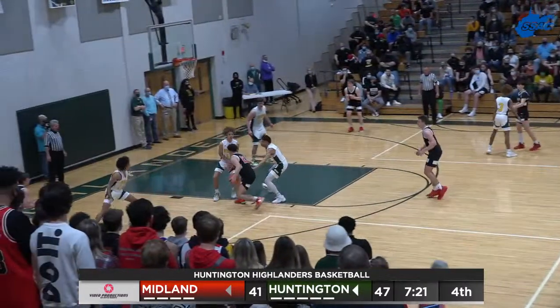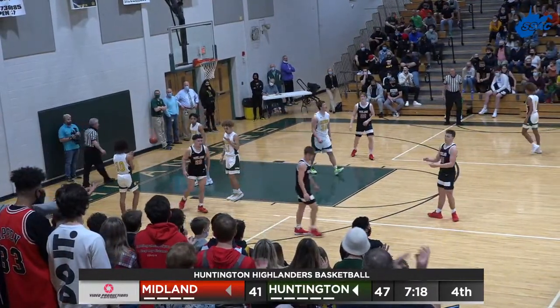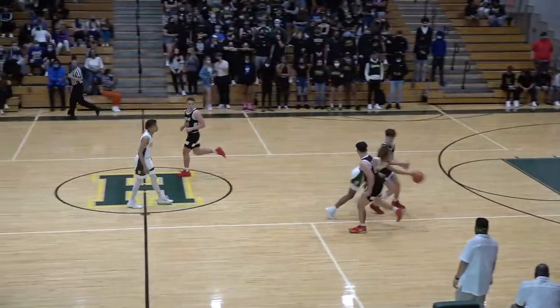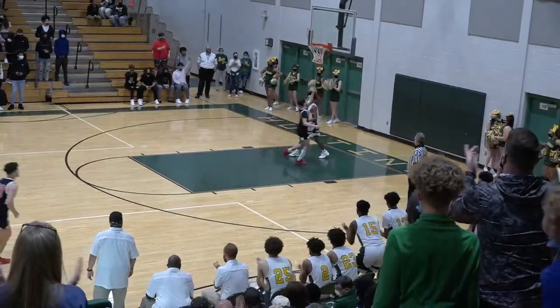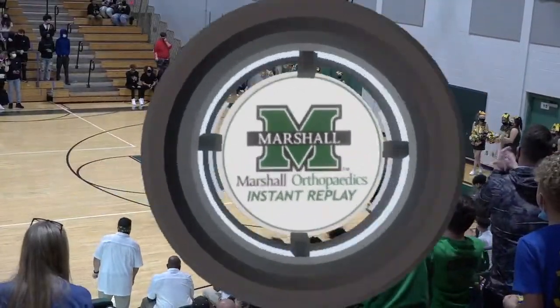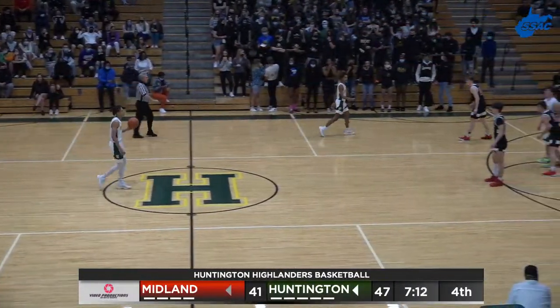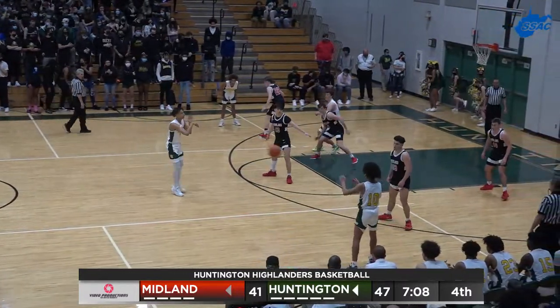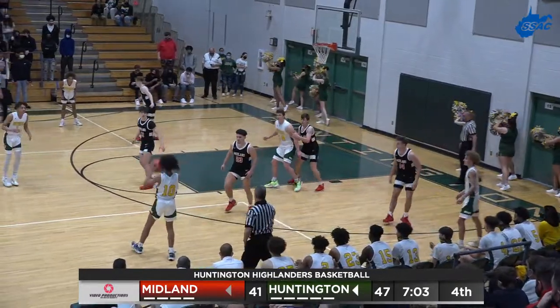There goes Chandler Schmidt, drives in, cut off there by Hoffman. Goes up with a shot, it will go out of bounds, and they're going to say last touch by Cabell Midland. No call that time. Just had the pocket picked. You can't be lazy with the ball that time, and Jalen Motley made him pay for it. 6-point lead, 47-41. And if you're Huntington High, you can let the clock roll as much as you want here.